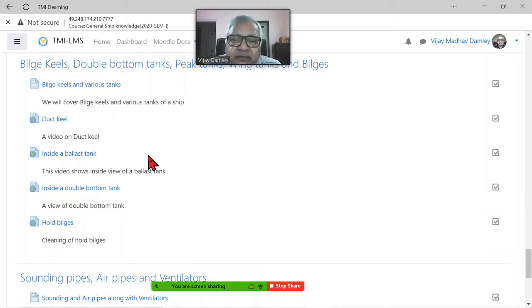Then the duct keel idea came. So they took some spacing out of these double bottom tanks and created a tunnel, that is the duct keel, to pass pipelines, electric cables, hydraulic systems, etc., so that the total weight of the ship decreased.